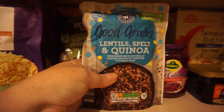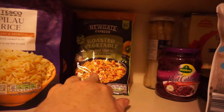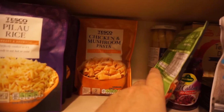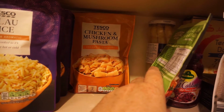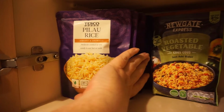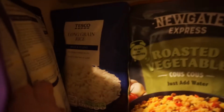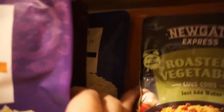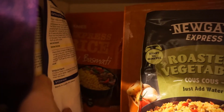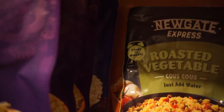That's already pre-cooked and it's ready in a minute in the microwave. We've got some couscous and we've 2 packets of the chicken and mushroom pasta. And I have got 3 packets of the pilau rice, 1 pack of the long grain rice and 1 pack of the basmati rice. Then up here we have some of our lunch stuff.